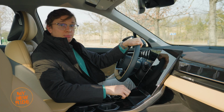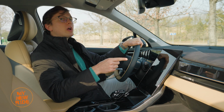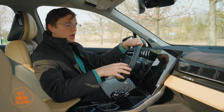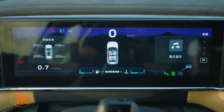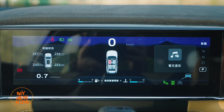The starting price of the Boyue L is more than 20% higher than the starting price of the Boyue X, and while the exterior styling is quite striking, that price difference doesn't really start to make sense until you get inside of the car. Starting with the instrument cluster, the Boyue X had an 8-inch instrument cluster as standard with a 12.3-inch available on only the very top trim. Meanwhile, the Boyue L has a 10.25-inch display as standard.